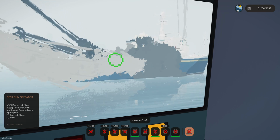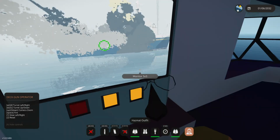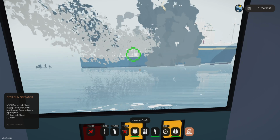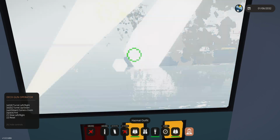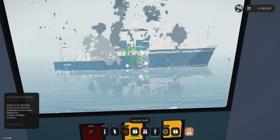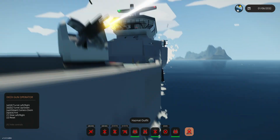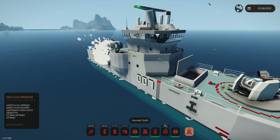As you can see, the after effect looks like this. Also, this will fire missiles until it is empty. So the entire rack of missiles is going to hit this until the target is disabled, or it's out of missiles. So you can actually see how the gun works here. It just rotates quickly and then fires rounds off.